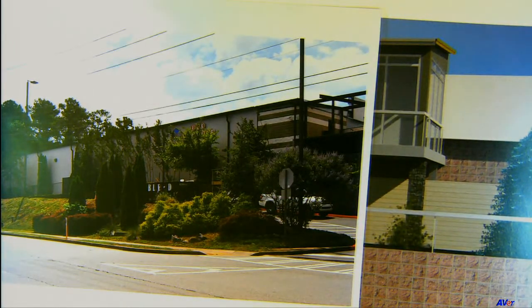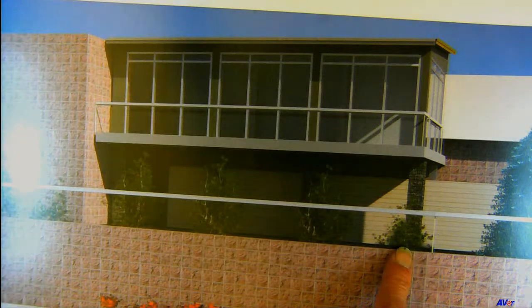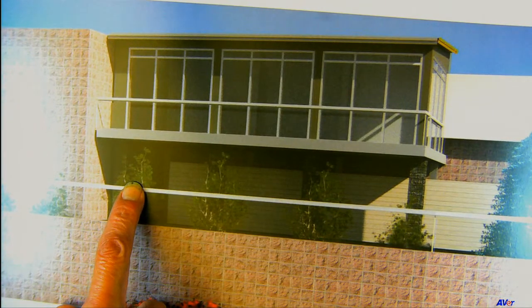Gotcha, okay. And the stone is going on the columns at the bottom? If you're looking at this rendering, the four columns here at the lower level are going to be covered with this stone. Is that stone anywhere else on the building?